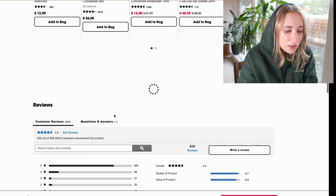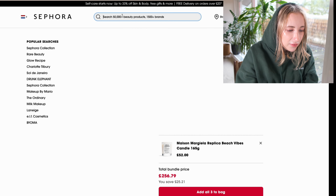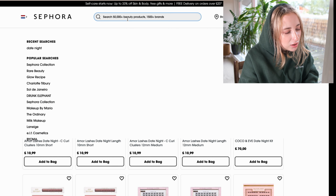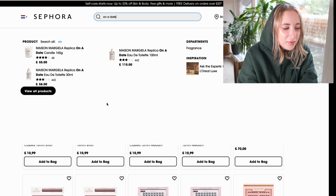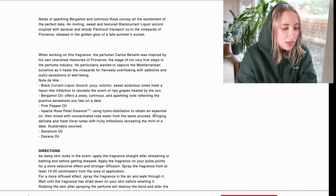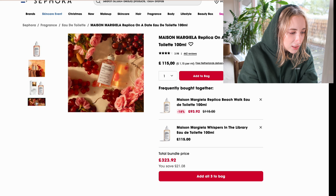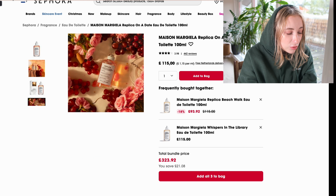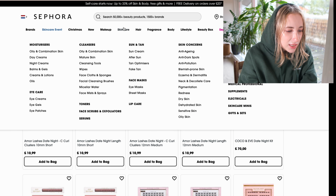But Just Club is another one that I wanna get, and I actually wanna get the Date Night. I feel like it's so nice. I tried it in the store recently and it smells so nice. Again, if you like the sweet perfume, it's like blackcurrant. It has blackcurrant, grapes, roses. It's a really, really nice scent, if you do like the sweet scents.